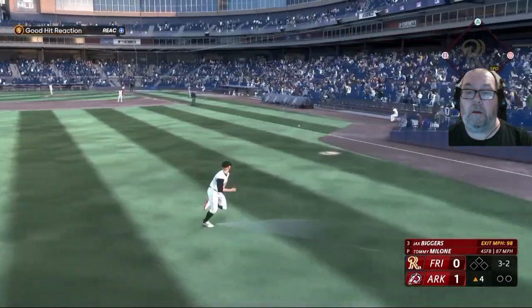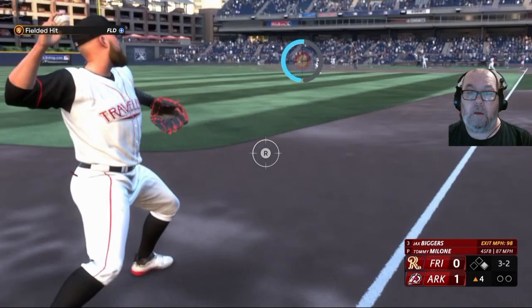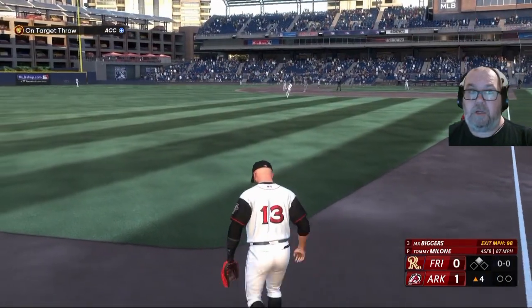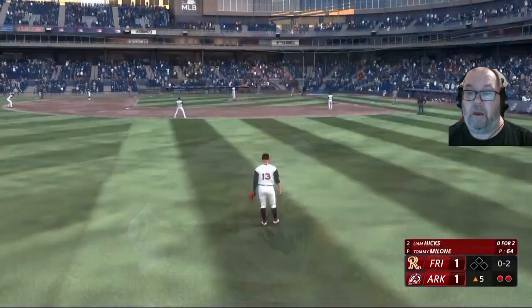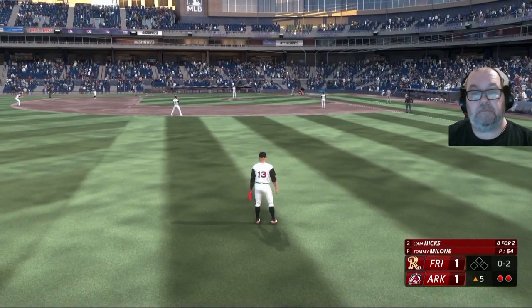That's ripped. Base hit. Now he turns and heads for second. All right, that's a double. And he represents the tying run. 2 outs, nobody on. And we're tied at 1. William Hicks. Outfield playing pretty shallow.